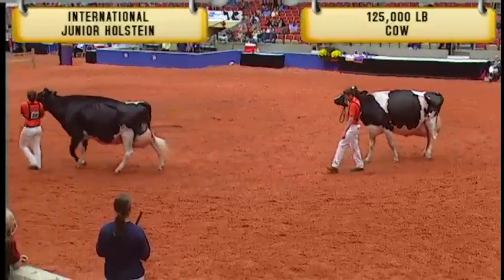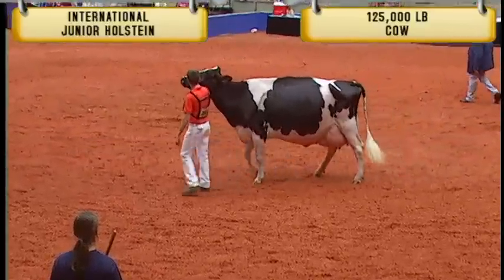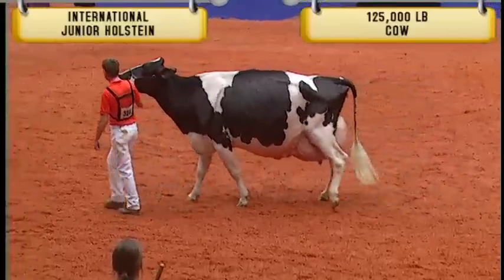Fourth place cow, a tremendous ribbed cow, a cow that looks like she's working really hard, just not quite as snug in the udder as I'd like to see her today to compete with these other three cows in the class.